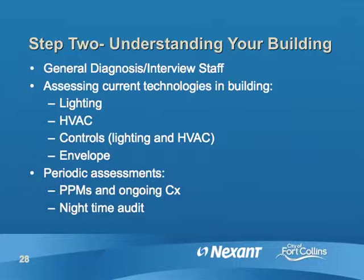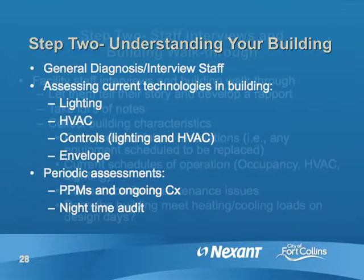The first starts off with general diagnosis, interviewing the staff that's responsible for running the building, the staff that works in the building. I'm going to cover the lighting, HVAC, envelope, and controls. That's all the stuff that gets installed when the building is built or when it's renovated or retrofitted. But then there's the ongoing, periodic assessments, PPMs, periodic preventive maintenance, ongoing commissioning. I'm going to talk about all these terms and discuss them in greater detail here.